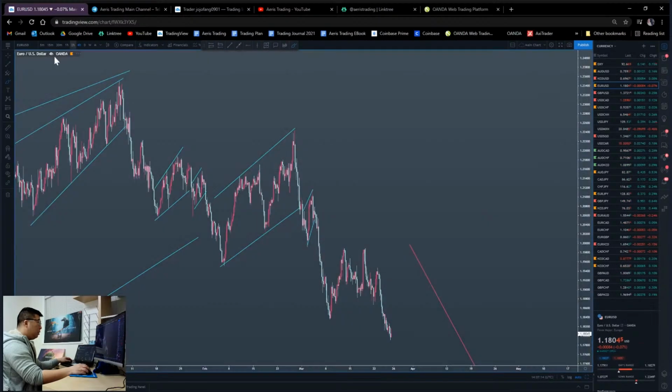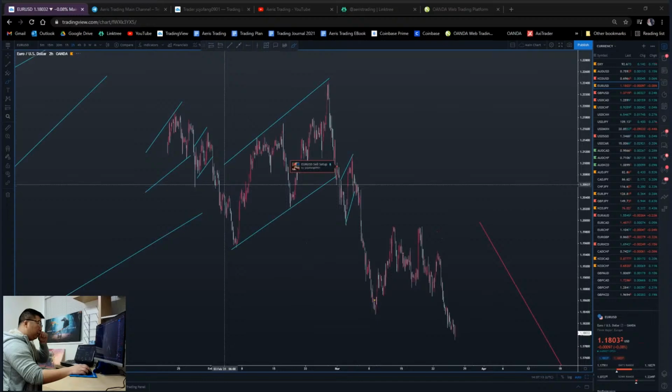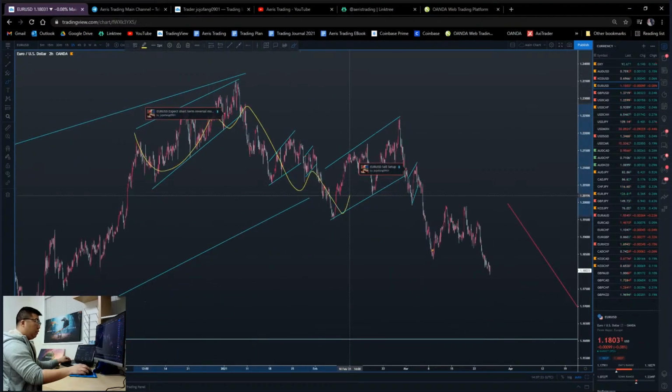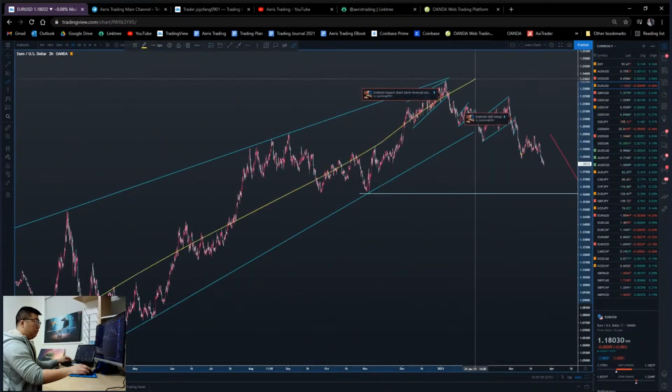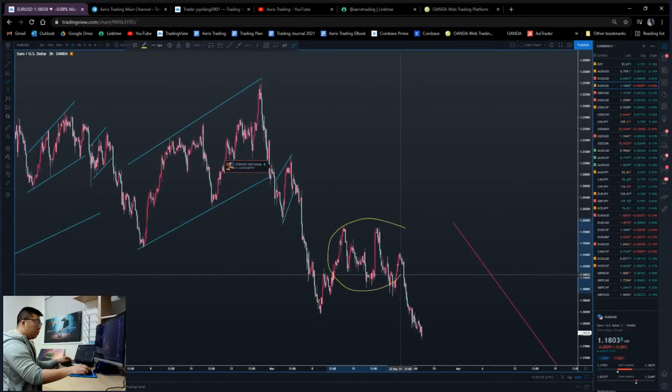So let's talk about euro dollar. Euro dollar is looking very good. We see the continuation of price to the downside, right? We push down, continuation, we push down again. So we know that we broke out of this higher time frame rising wedge. And there's some sort of structure here. You can try to classify the structure here, but either way, there is a consolidation phase here and price pushed down. So that's all good.